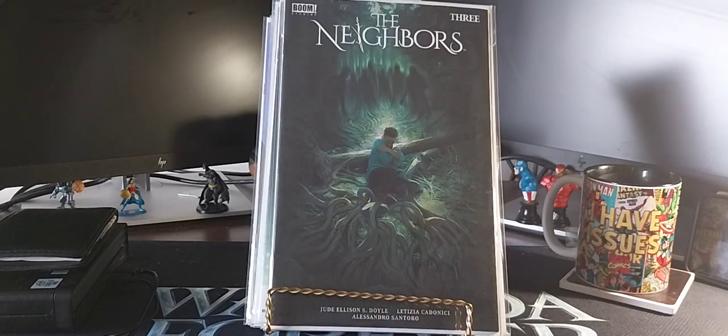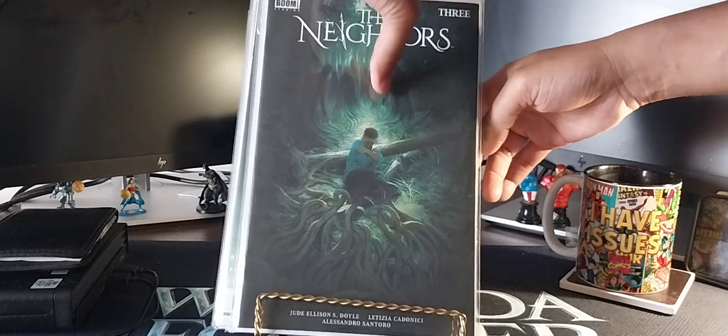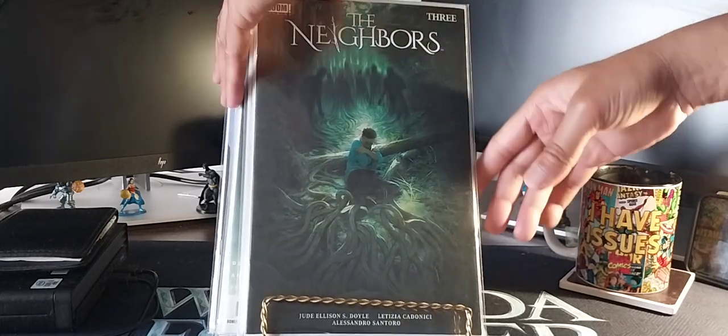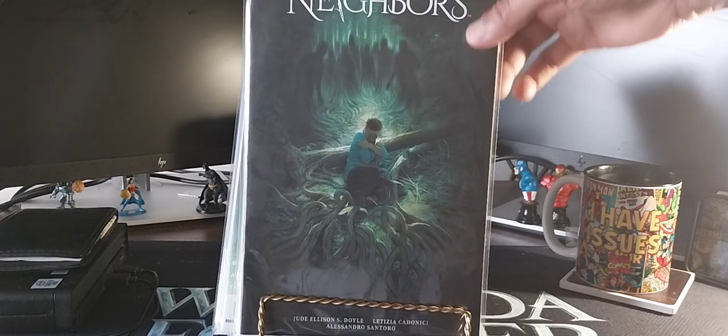Then we have book number 3 of The Neighbors from Boom Studios. I remember reading issue number 1. I haven't read issue number 2 yet. And of course, as always, sounding like a broken record, I'm always behind on my comic book reading. I hope to get caught up soon.